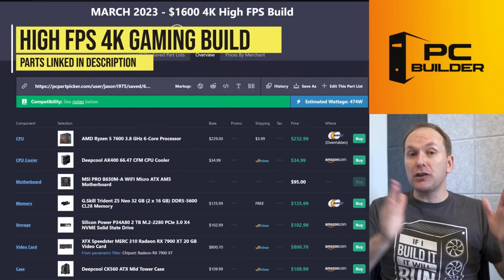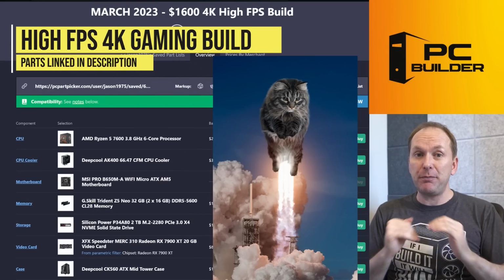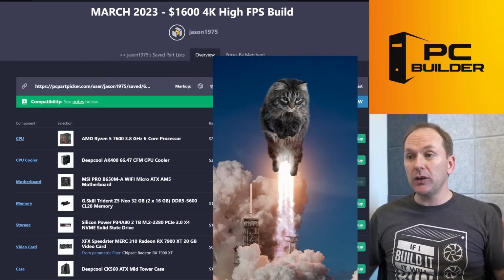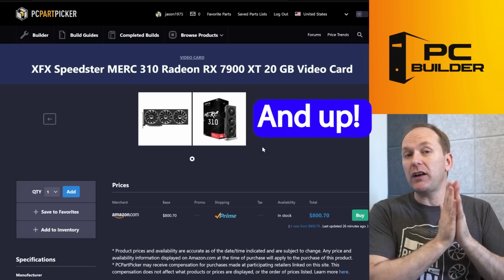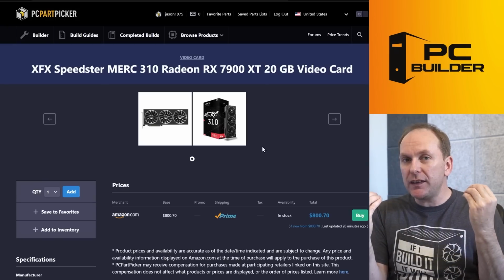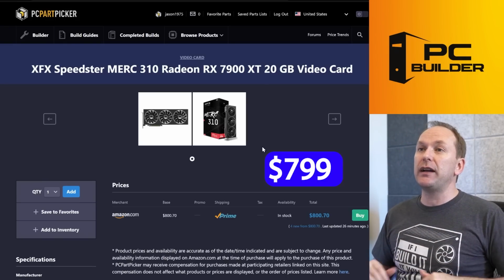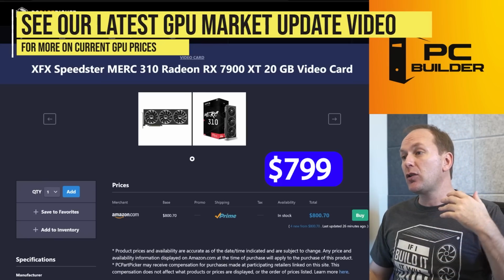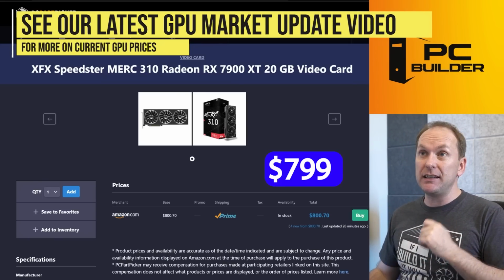For those of you with about $1,600 to $2,000 to spend on your build and you're looking at super high FPS 4K, the GPUs we're looking at here are like the Radeon RX 7900 XT or faster, or the RTX 4070 Ti or faster, and those GPUs have roughly the same performance at the same price point. So about $799 right now. You can get the XFX Speedster Merc, or you can go out and get the Ventus model from MSI for the 4070 Ti right now.